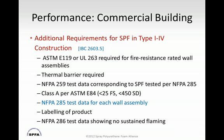Now, I should also add that there are some additional fire safety requirements for certain types of commercial building construction. These are listed in the IBC alone in section 2603.5. And these are for Type 1 through 4 construction, which is basically everything but wood frame. So we need to be cognizant that there are additional fire test requirements.